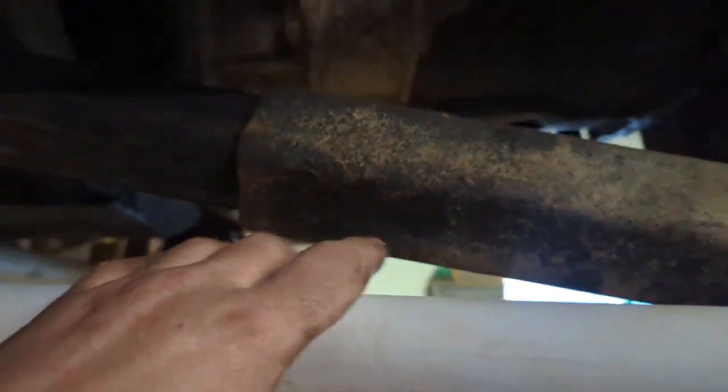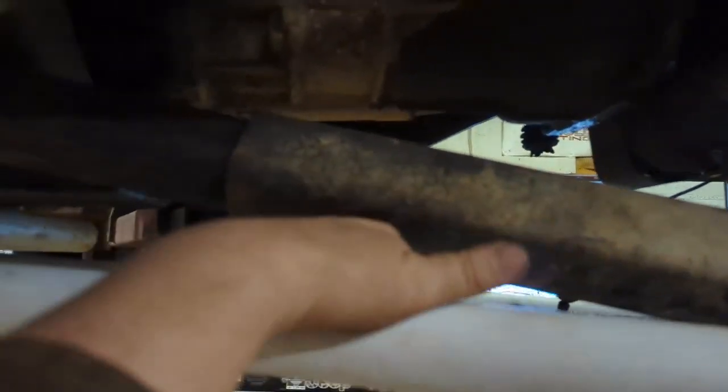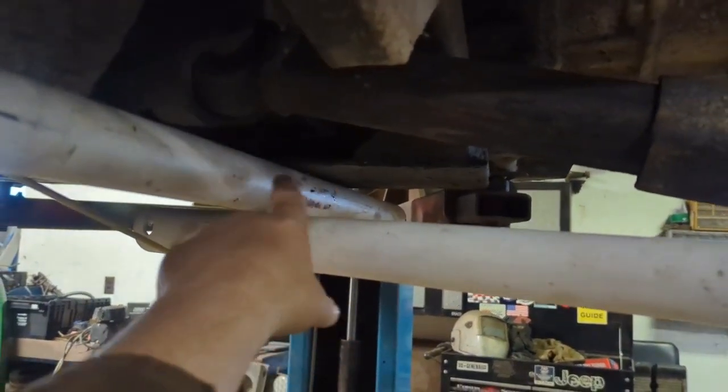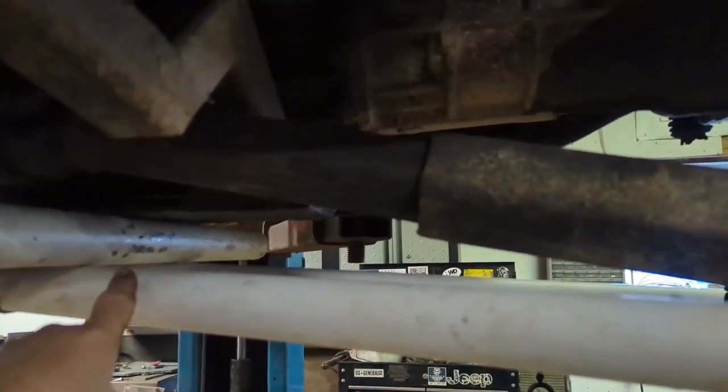We have a drive shaft to worry about here. I can't go up. I mean, I am going to go up some. I could easily put my hand through here. So these will go flush to this. So they're going to go up a couple inches in the back.